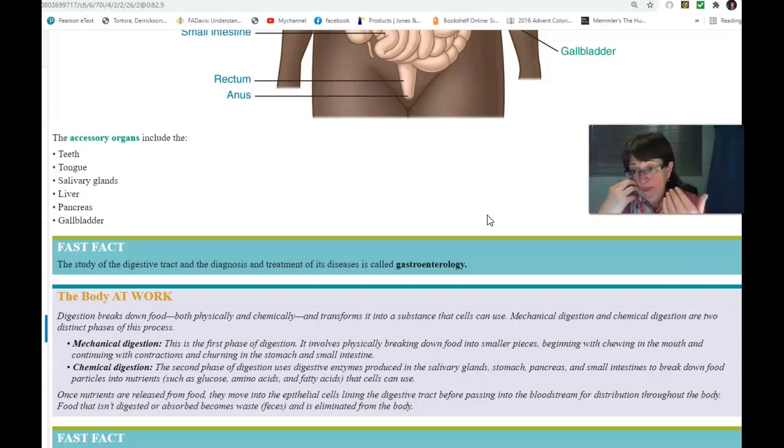So let's think of a steak, because I love steak. It's a good piece of meat or a lot of protein. As you bite into it and chew it, you take that big bite of steak, which is a big piece of protein, and you just break it down into smaller pieces of protein. You haven't done any digestion of taking the proteins down to its component, which is amino acid. It's not till the chemical digestion comes along.